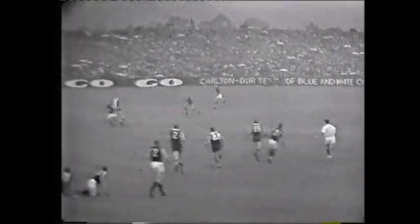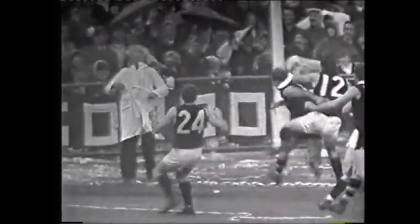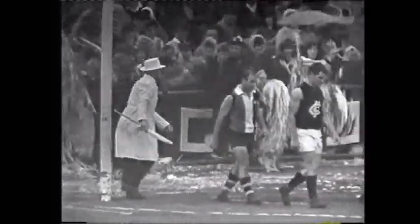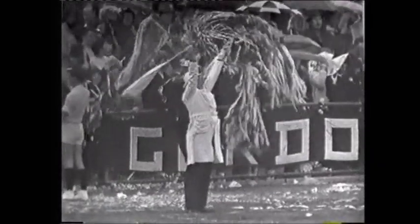Barassi takes it away from the pack. Barassi kicking the ball into the full forward area. Gill through. I think, can you hear the bell sounding there? They can't get the siren going, and if so, that goal was kicked after the bell was sounded. And Baldock's rushing across the centre of the ground.